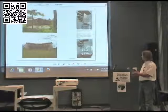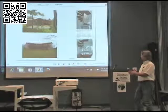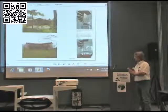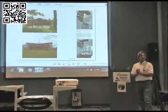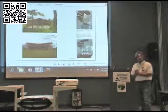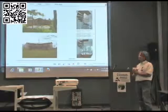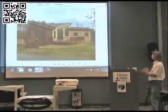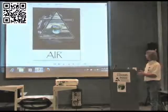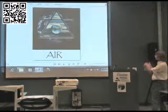So with geothermal, you have to weigh that against other options. In most cases, I've found that hot water solar collector panels are probably a more affordable way to go than geothermal. So I would do that cross comparison, but that's another idea on that one. Okay, so that's earth. Air.